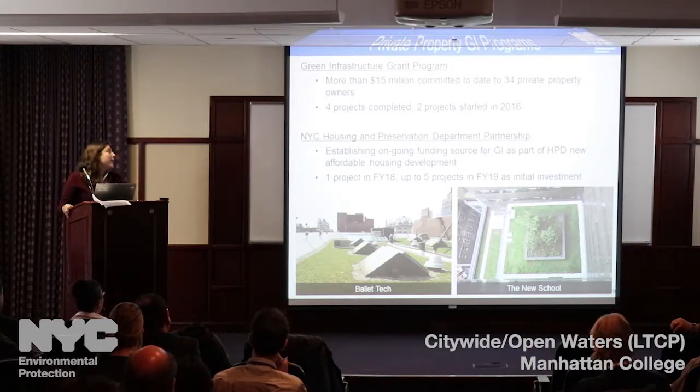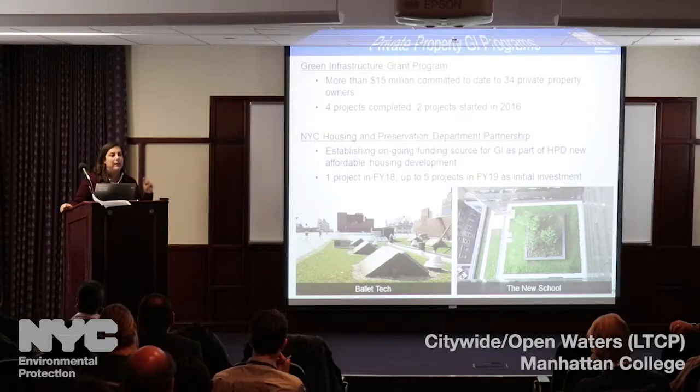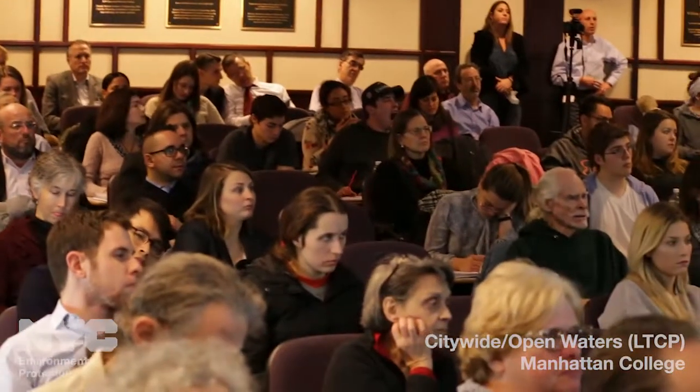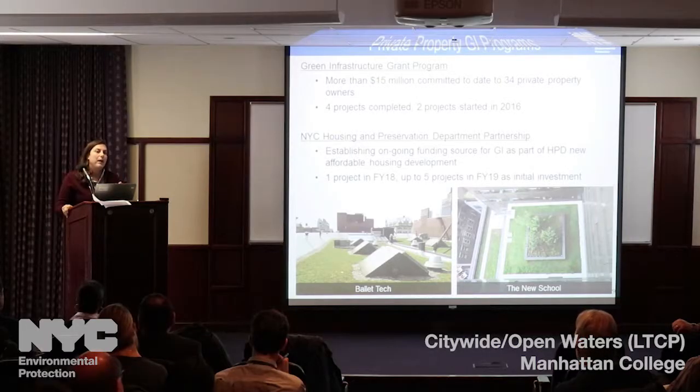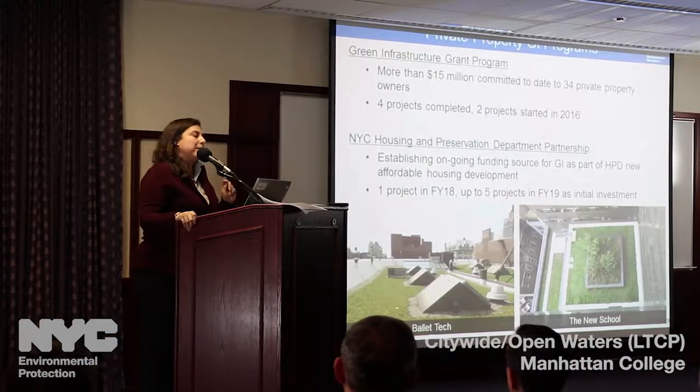According to our colleagues at HPD, one of the things that happens with green infrastructure on these new construction projects is that they get value engineered out at the end of the day. Because costs continue to accrue in these projects and get larger and larger, and so the green spaces can tend to fall off of the portfolio of the project. So we've really wanted to pick these up, and it looks like we've got this figured out, so we're excited to announce that.